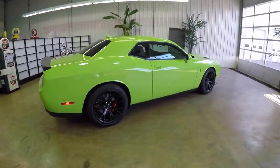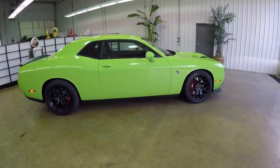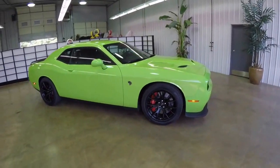Alrighty, this does conclude our quick walk around look at this brand new 2015 Dodge Challenger SRT Hellcat.